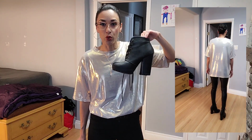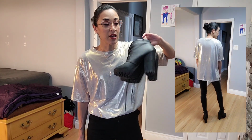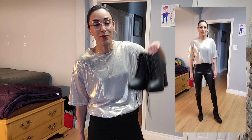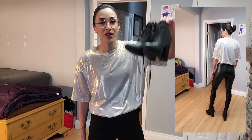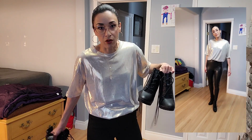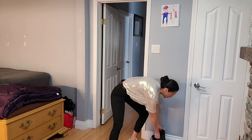I feel like I want to get a bootie that has a smaller heel, because when I walk around in these now, I look like a baby giraffe that's learning to walk for the first time. It's not very attractive. So yeah, I love these boots, but I need to retrain myself to walk in heels again. So anyways, let's talk about the t-shirt.